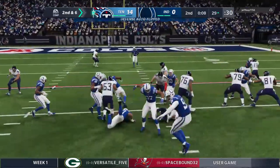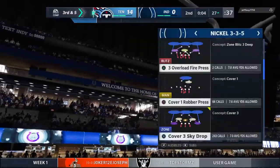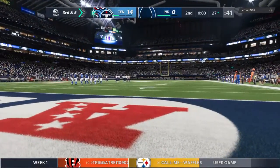Now a handoff here to his running back. And he'll get this one down to about the 27. Call it a gain of a couple, and that's going to leave him with a 3rd and about 5. Now whistles and a timeout with 3 seconds left in the first half.